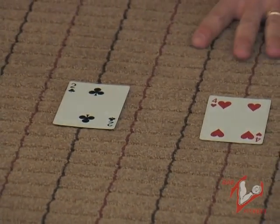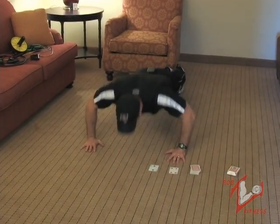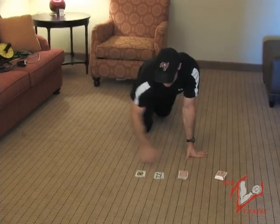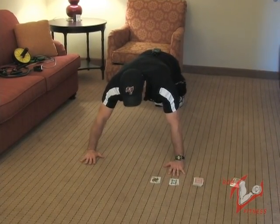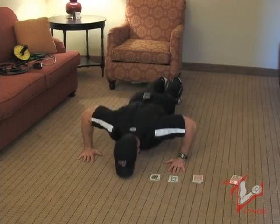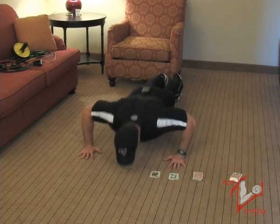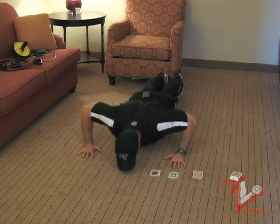What I'll do, I'll pound out 6 push-ups, 2, 3, 4, 5, 6. And immediately flip over 2 more cards. We got a 10 and we got another 10, so there's 20. I think it evens out to be about 12 to 14 push-ups per 2 cards at one time.